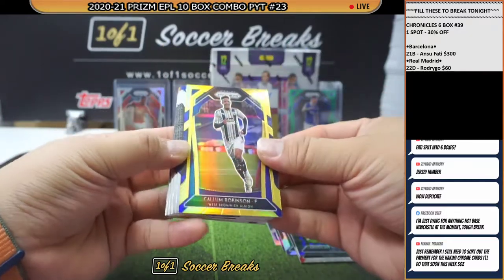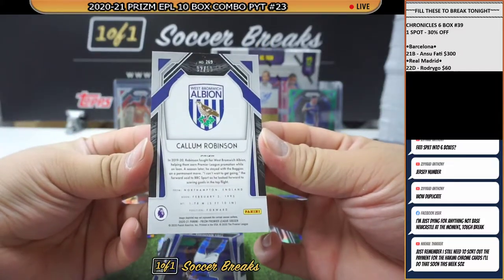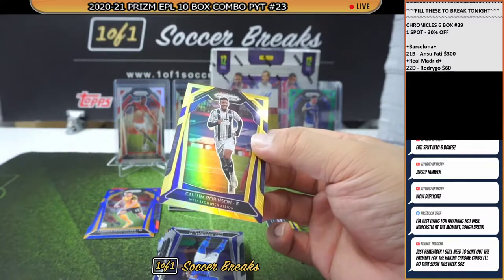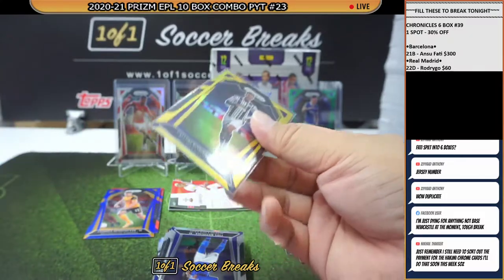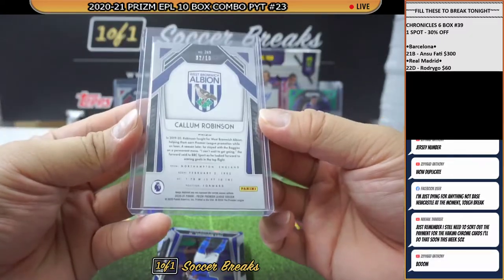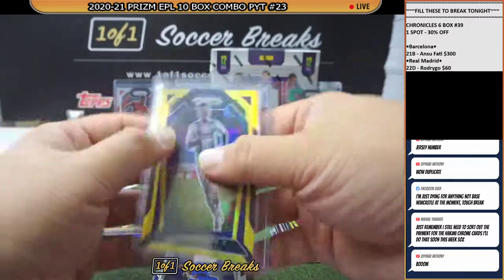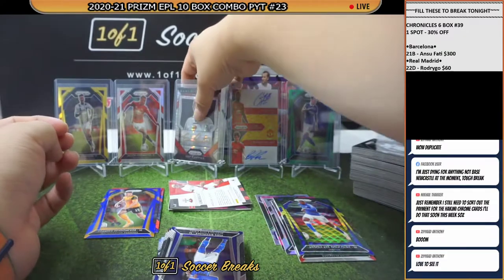Gonna go to Callum Robinson, West Bromwich Albion, 2/10. Callum Robinson, West Brom, Ziyad. Zia, not a one of one like you ask for, but hey, he's a gold. Number 2/10. Congrats, Zia. Oops. Flying Sten. We got a Flying Sten in the house.